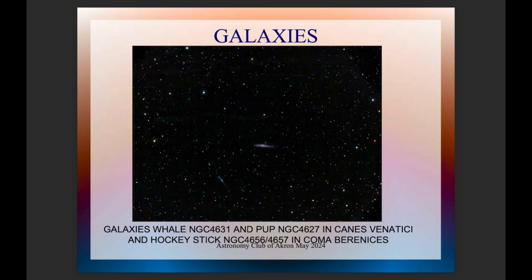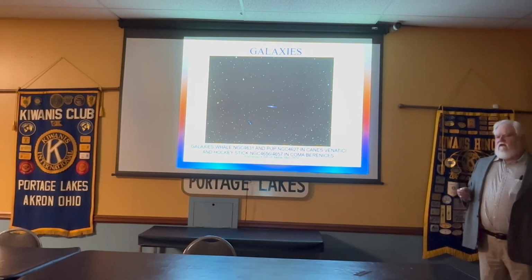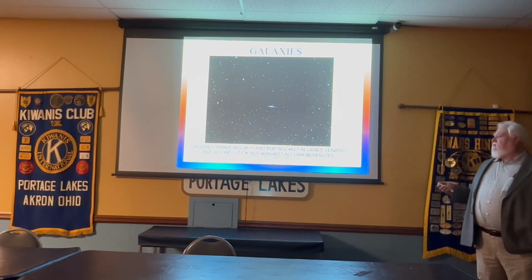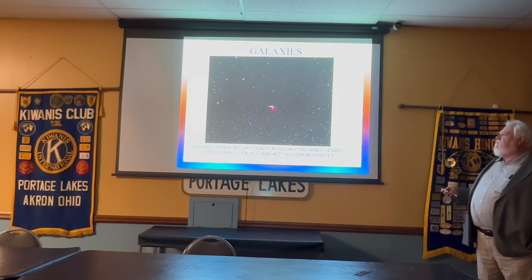Here's a galaxy that's not a spiral galaxy. Why isn't it? It's the Whale Galaxy. It's distorted. Arp, A-R-P, published a catalog, Arp's Peculiar Galaxies, and he listed all the galaxies that were goofed up. It had to be formed as a spiral. The fact that it's now a degenerate galaxy means it ran into something. It mixed with another galaxy. It got distorted. Now the hockey stick down here, same kind of thing. It's not a spiral, but it had to be at one time. Whatever goofed the whale up probably goofed up the hockey stick. They're distorted. They're degenerate galaxies.